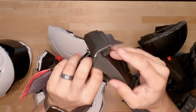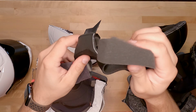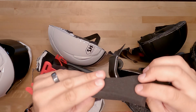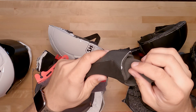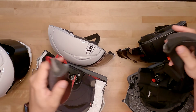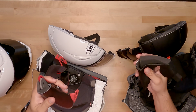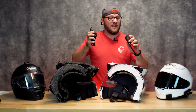With Ruroc, you just have one piece of foam. There's nothing really there. They basically, in my opinion, just took one sheet of foam and it's sitting in this cheek pad. And that's why you don't really have a whole lot of elasticity in this pad to keep it pressed firm against your cheek.